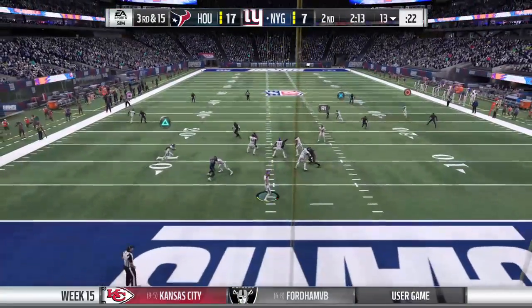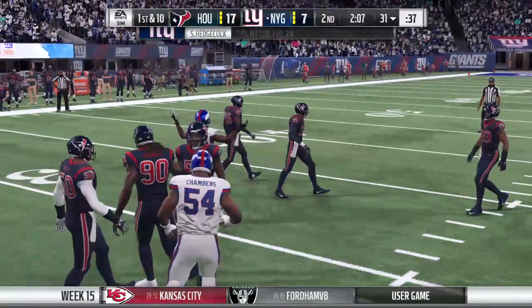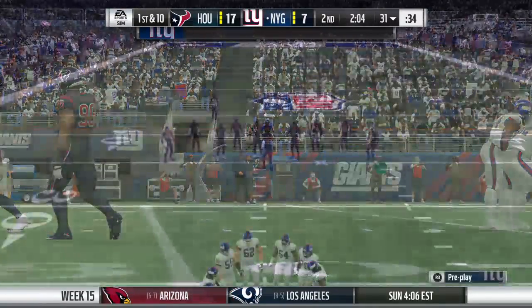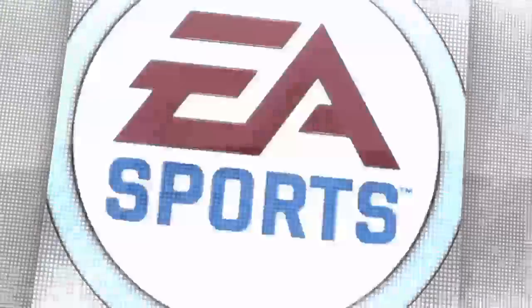Now on 3rd and long, they'll look to throw. Going down the middle, and it's complete. And he's able to get it to the 31, and that's enough for the first. He got 18 yards out of that one, and it gets him a new set of downs. 2 minutes to play here in the first half.